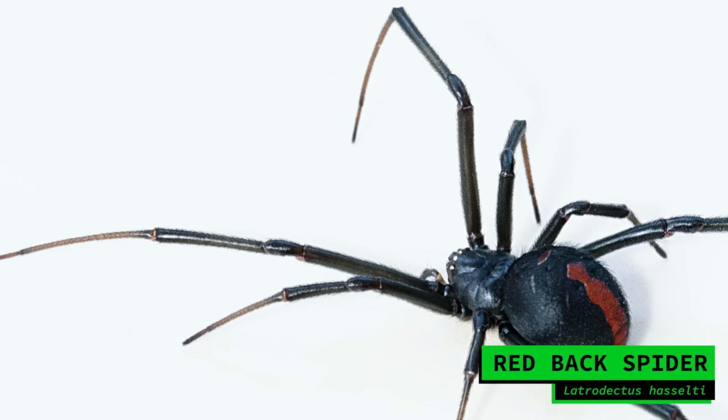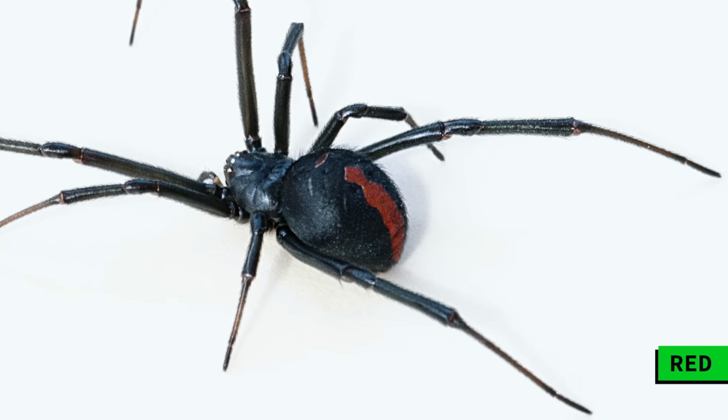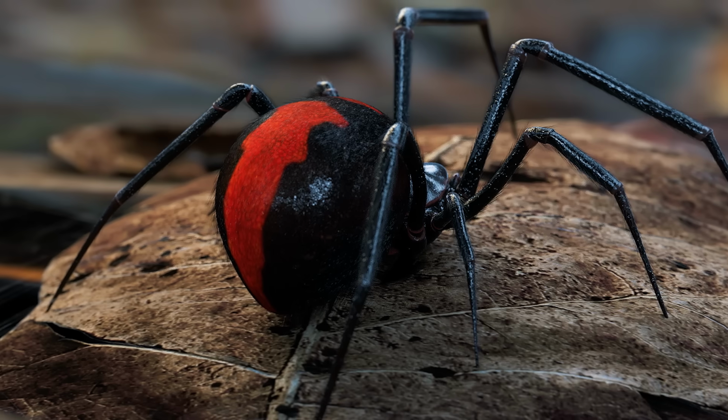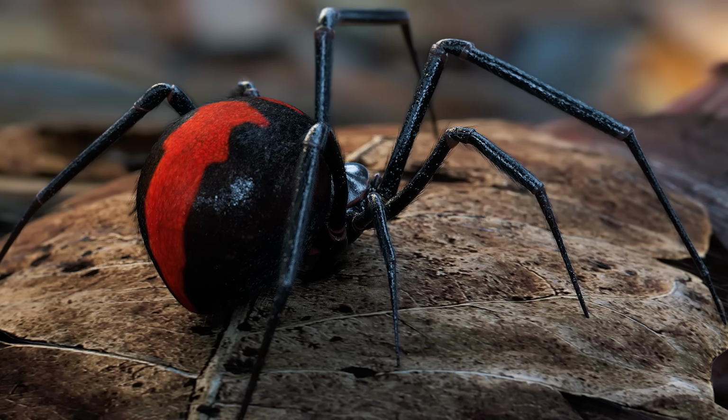Now we're going to stay within the Latrodectus genus for number 5, and that is the redback spider. Latrodectus hasselti is another cousin of the black widow, though it is not nearly as common. This spider is native to Australia, but it has spread to New Zealand, Belgium, and Japan through grape exports, because they often build their nests and webbing inside the bunches or on the leaves of grapes.